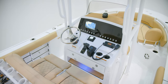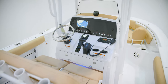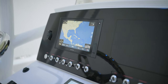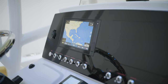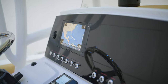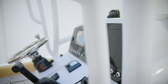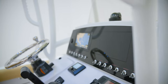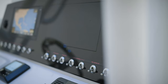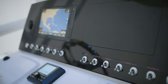For navigation on this model, a 9-inch Garmin 942 XS GPS sonar combo with a B60 through-hull transducer. We've arranged the dash to accommodate a second screen if you opt in for that option. One additional feature is the black acrylic dash. It allows the electronics to be mounted completely flush and reduces glare when you're out on the water. Across the bottom, high-quality 12-volt stainless toggle switches with backlit labels and two USB charging plugs.